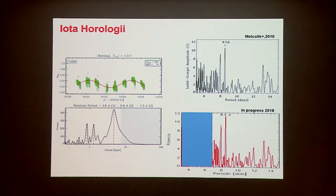For Epsilon Eridani, I would like to show another interesting thing. That is the S index again. This is the Lomb-Scargle periodogram from this data, and this is the original plot from Travis Metcalfe in 2010. So this is a nice, well-defined peak at 8.5. But the question is, why did Travis start this plot at 5 and not at 0?